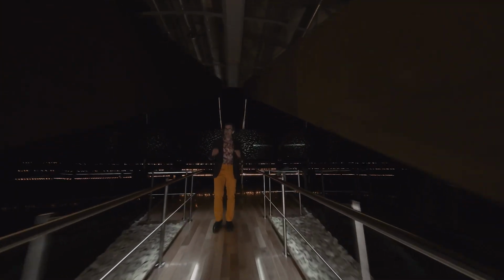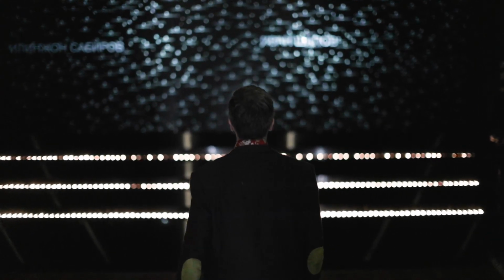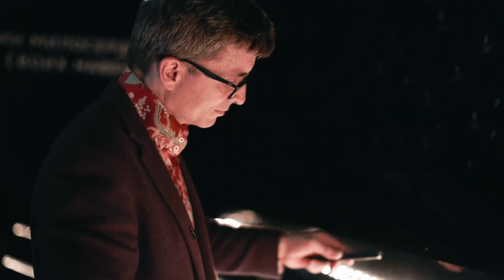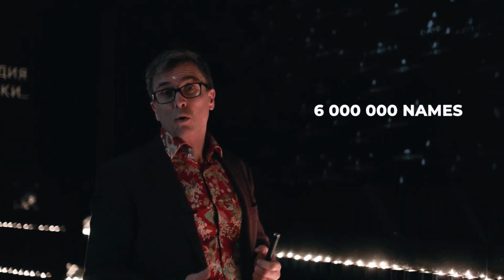In the centre of the exhibition is a moving memorial, a place of mourning. People who died during World War II and the Holocaust are remembered here. "6 million names, 6 million dead, all are written here and no one is forgotten."